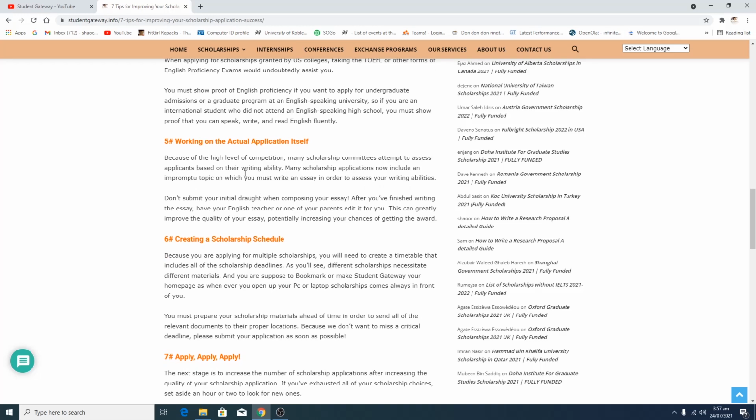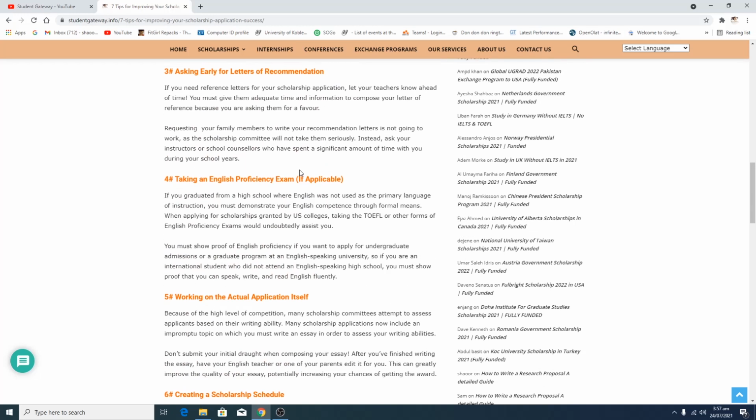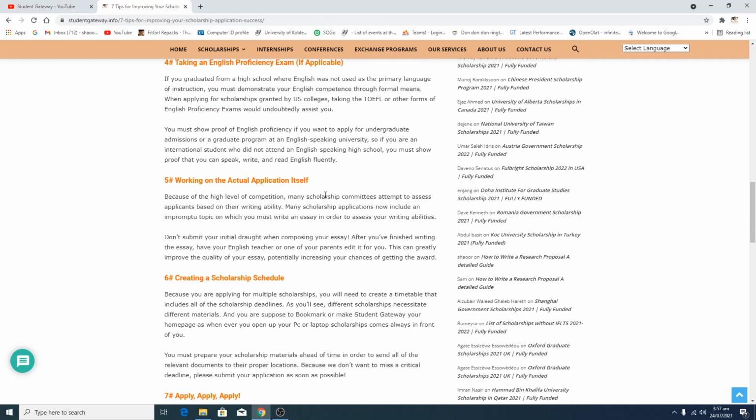So, working on the actual application itself. Once you have done all these things and now there is an application form in front of you, what you need to be careful about and keep in mind while applying? Because of the high level of competition, many scholarship committees attempt to assess applications based on their writing ability. Many scholarship applications now include an important topic on which you must write an essay in order to assess your writing abilities. Don't submit your initial draft when composing your essay.